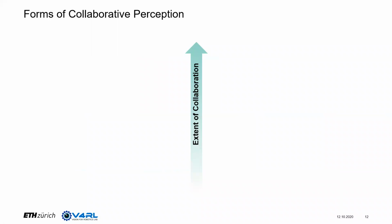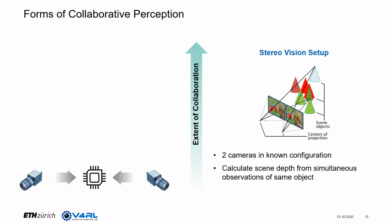In the sense of perception, probably the most basic way of collaborative perception we can find is the stereo setup. So we have two cameras in a fixed constellation. If we take an image with each of these two cameras at the same time, we can use this to calculate the depth of our scene from simultaneous observations in these two images. So this is clearly a case of collaboration, since with one camera alone, we could not do this. With both, it's possible. But on the other side, of course, this is a rigid setup. There's not much more we can get from this. So in the end, this is not the best of what we can get out of collaborative perception. Let's look at other examples.